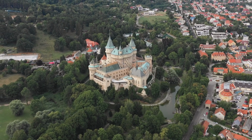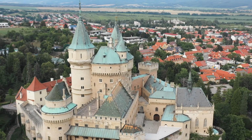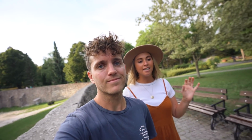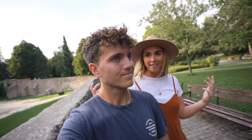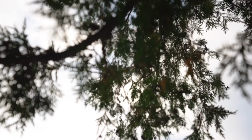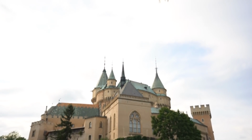So we learned that this castle was built in the 12th century, and as each owner came along, they would add and build up the castle until what it looks like today. And the last owner died in the early 1900s, and his dying wish was to let the public finally come and see the castle, and now that's why we get to go in it today. He must be happy as well because this is the most visited castle in all of Slovakia. But we barely saw anyone here. Yeah, this place is super untouched.